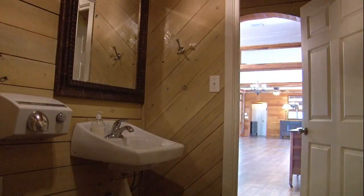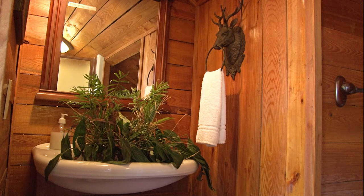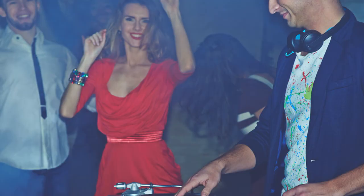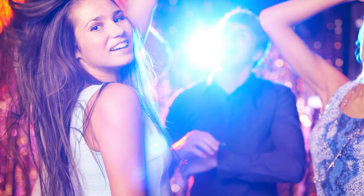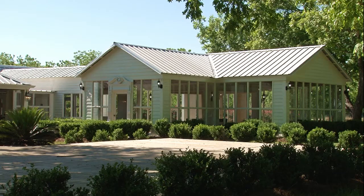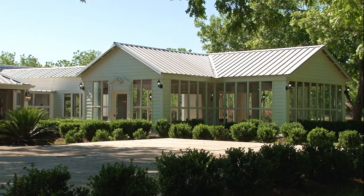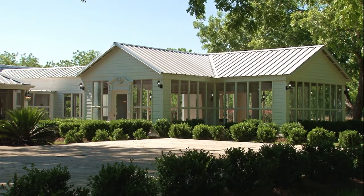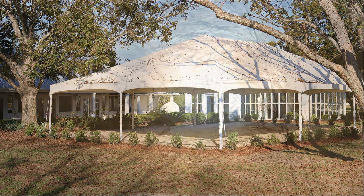Our buildings contain 8 bathrooms, with 6 of them handicap accessible. The solarium was designed for dancing after the wedding. The DJ or band can be set up in a short section of the building that contains a 50-amp power outlet most bands require. The outside 30 by 50 wooden deck can also be used as a dance area under the trees, and the deck is a great place to set up a tent for your guests.